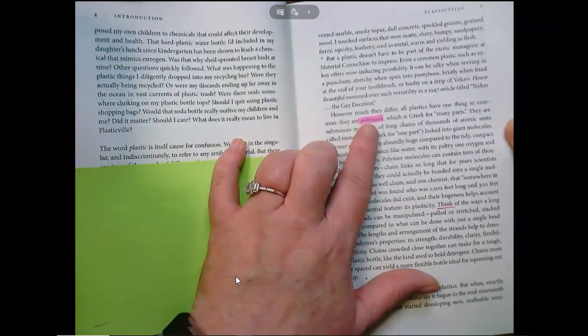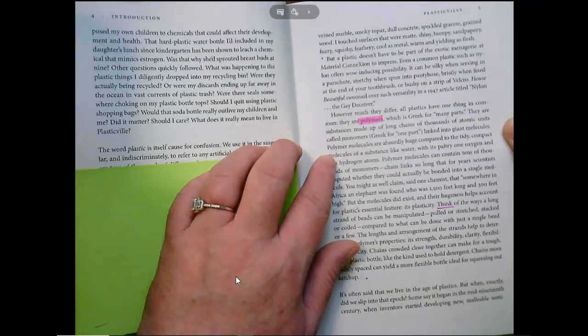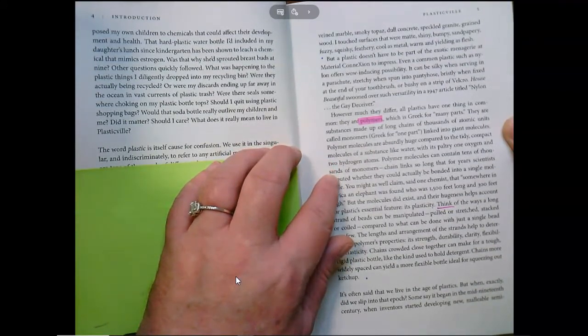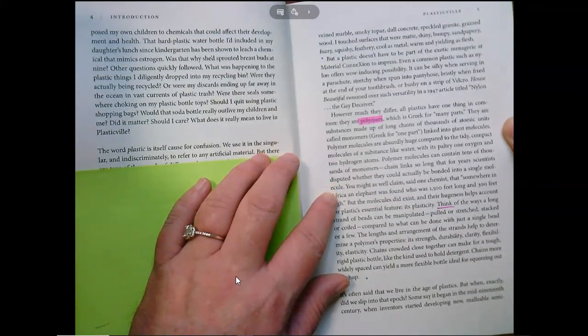However much they differ, all plastics have one thing in common. They are polymers, which is Greek for many parts. They are substances made up of long chains of thousands of atomic units called monomers, Greek for one part, linked into giant molecules. Polymer molecules are absurdly huge compared to the tiny, compact molecules of a substance like water, with its paltry 1 oxygen and 2 hydrogen atoms. Polymer molecules can contain tens of thousands of monomers, chain links so long that for years scientists disputed whether they could actually be bonded into a single molecule.